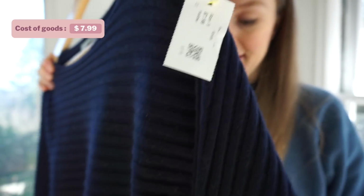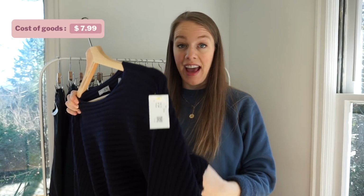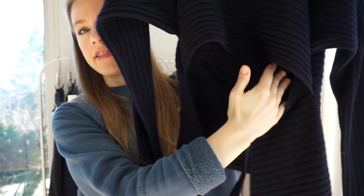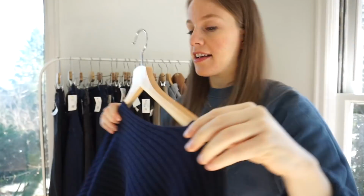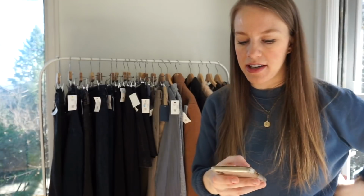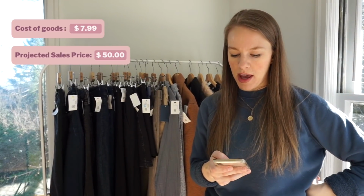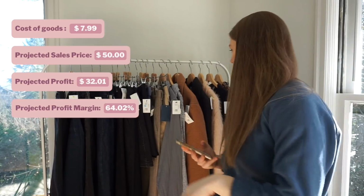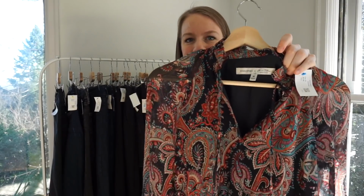Okay, the next piece is another Vince piece, and it's a size small, and I paid $7.99 for it, which is really good considering it is 70% wool and 30% cashmere. It's a really pretty ribbed dolman sleeve sweater. It's called the tie back sweater because it has this back cutout with a tie right there, and this is in excellent condition. After checking comps, I determined that my sales price would be $50 for that sweater, which would give me a projected profit of $32.01 and a projected profit margin of 64.02%.